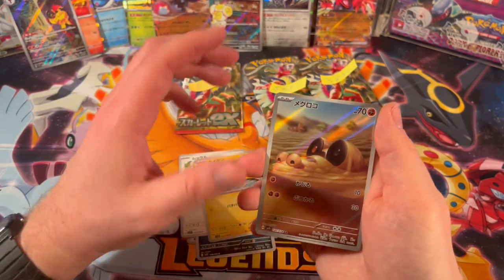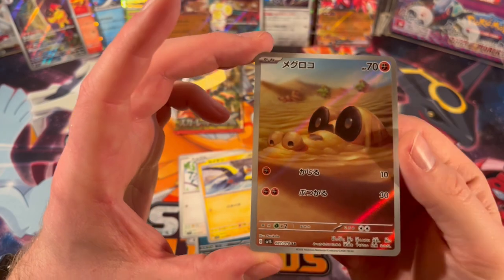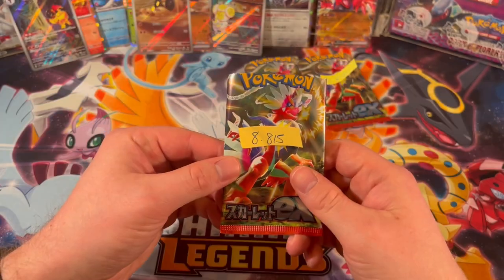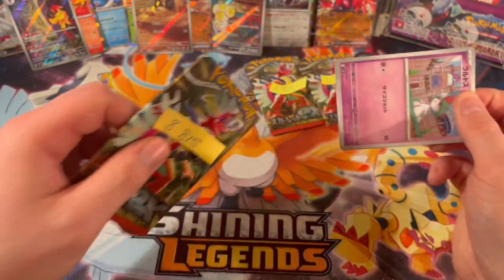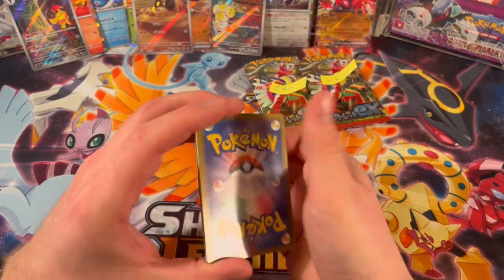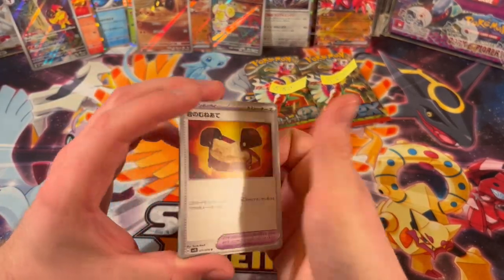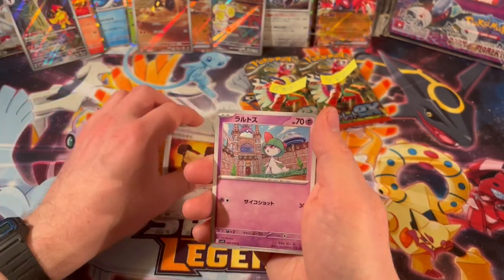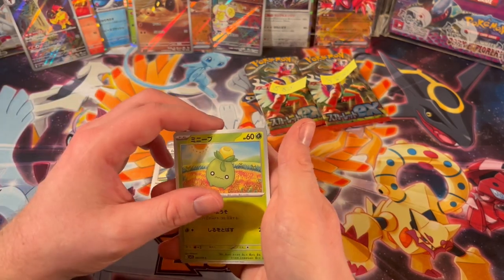Let's see. Oh, Sandile. Man, that's such a nice art. Looks so much better in person. 8.815. You know, it's nice that the Pokemon Company is giving these basic Pokemon a lot of love now. Like, the artwork for that Sandile was pretty cool. And the Slowpoke is insane. That is my chase card.